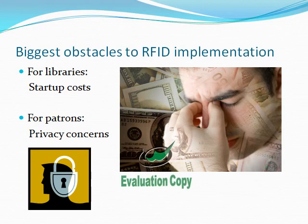The two biggest obstacles to RFID implementation are, for libraries, the startup costs, and for patrons, the privacy concerns associated with this kind of technology. Even though each RFID tag only costs 75 cents or so, when you multiply that by the number of materials in a library that will need an RFID tag affixed to them, the costs really add up.